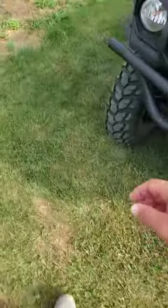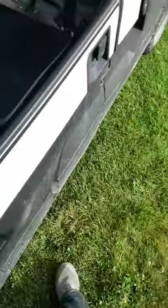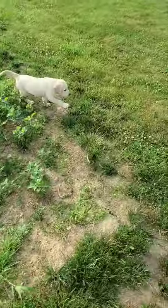Hey, you know what I just thought of? I'm going to get a tennis ball and see if we can see more personality in him by doing that. Now, I walked away from him. I want to see, when I turn around and show you guys where he's at, where he is compared to where I am now. Now I've got my tennis ball. Check this out. There he is.